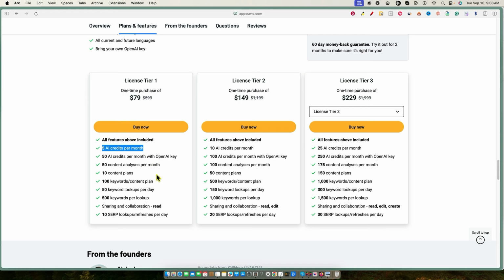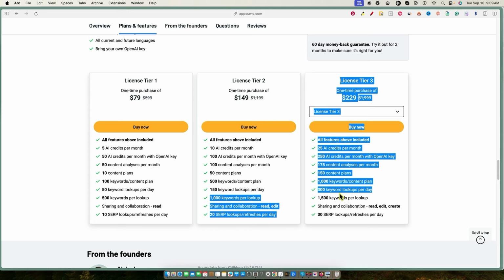So the huge advantage, especially if you buy license tier 1, is you're going to be able to unlock and upgrade your account to 50 AI credits per month, but it's not going to change the amount of keyword research that you can do. So if you're buying this as a major keyword research tool, I definitely recommend going in at license tier 2 or higher, because even just the amount of results over here, keywords per lookup, this is significant.